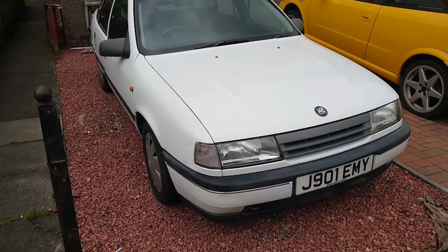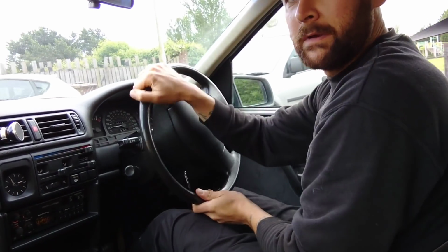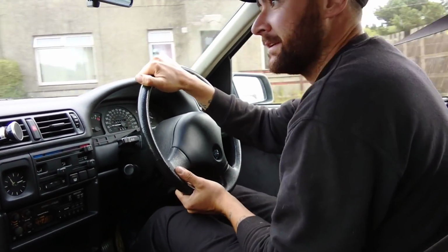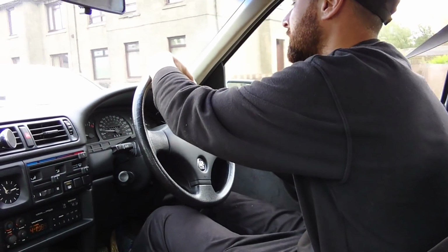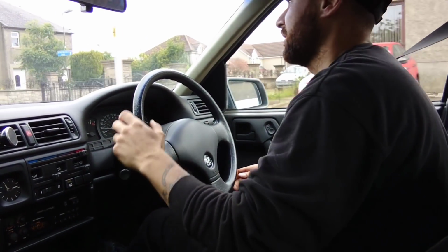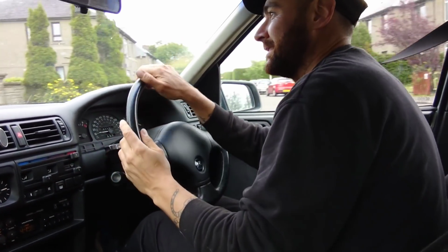Right. Here's the plan. We're going to take this bucket of shite down the workshop. Right, that's it. It's going on its final journey with this engine in it. Down to the workshop. I'm going to ditch it down there and see if we can scrape together something 8 valve that's actually going to work. We've already had 2 attempts at it, so.